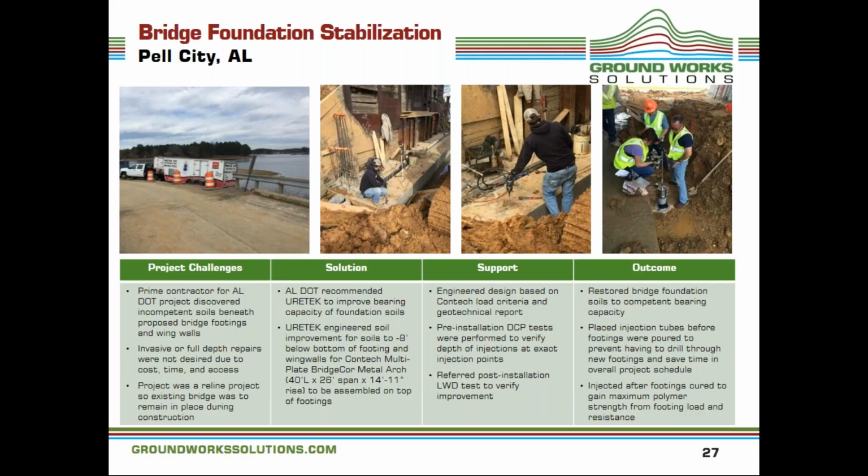We did this project in Alabama where the existing bridge basically had deteriorated to the point they needed to rehab it or remove and replace. Remove and replace was going to be too expensive, so they looked to use a Contech product, their multiplate bridge core, a very large metal pipe arch, 26 feet by 14 feet. So they were going to put it on footings underneath the road, and then backfill on top, and then eventually put a brand new road surface on top.